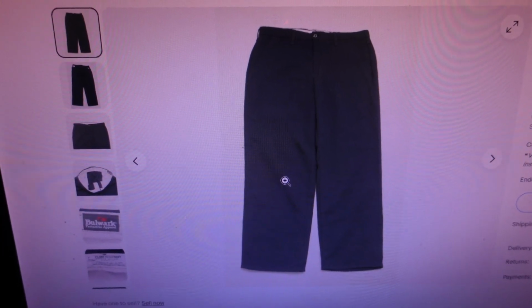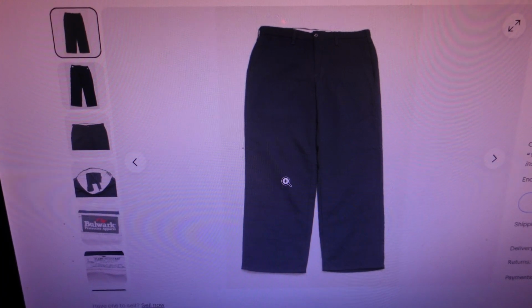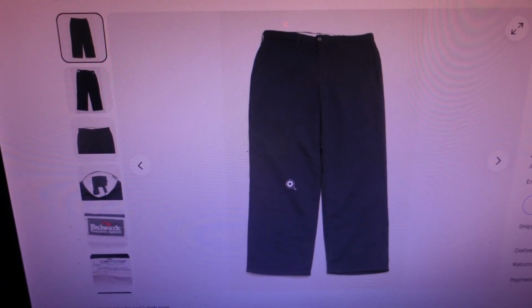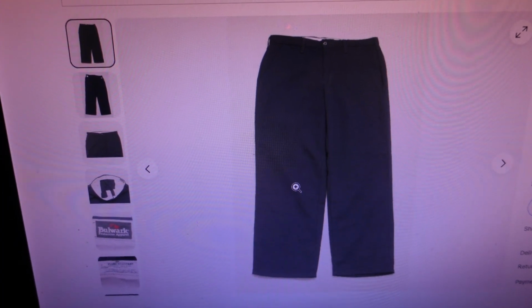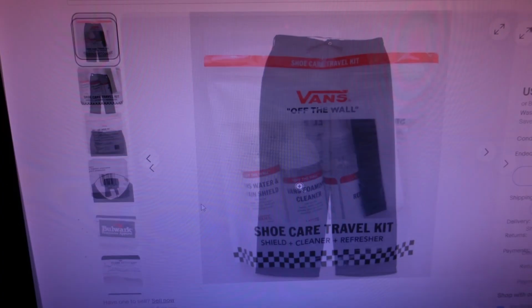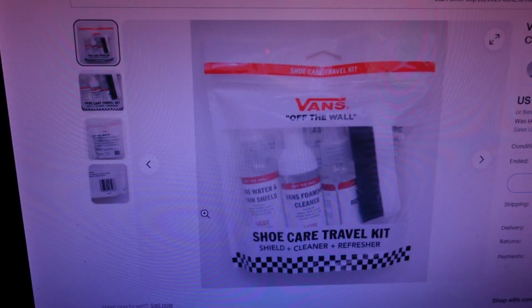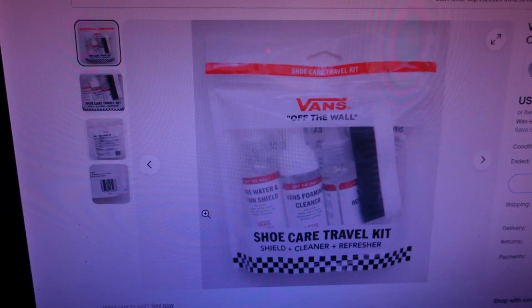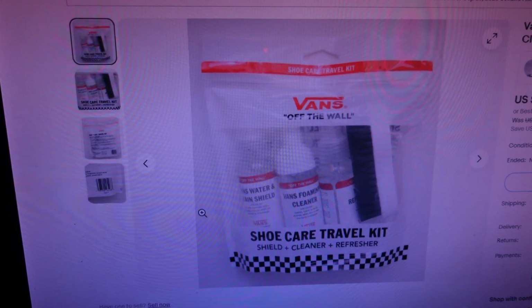Let me show you guys what sold. First item that sold for $19.32. It's a pair of Bulwark black solid dress pants, size large, 34 waist by 30 inseam, flat front, keyword men's. Second item that sold for $21.90. It's a Vans off the wall shoe care travel kit, shield cleaner, refresher, 2 fluid ounces.